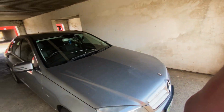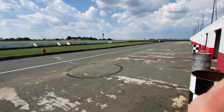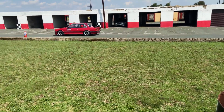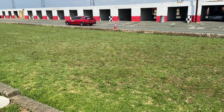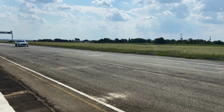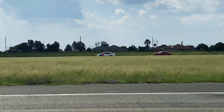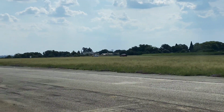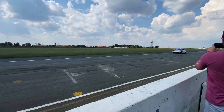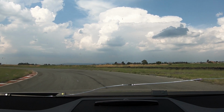How cool is that? W204's in the pits. Oh damn. Oh damn, look at that. This is so cool. Look at that. Racetrack. What the hell?